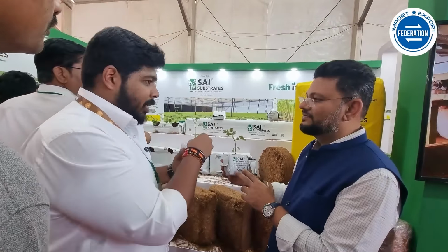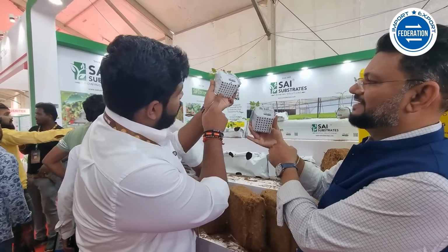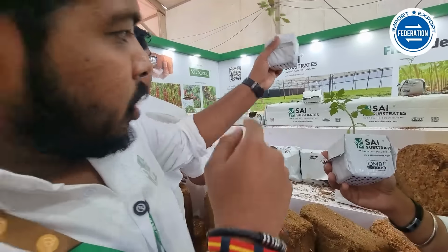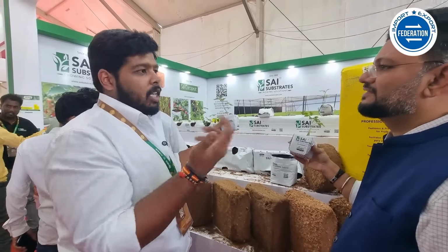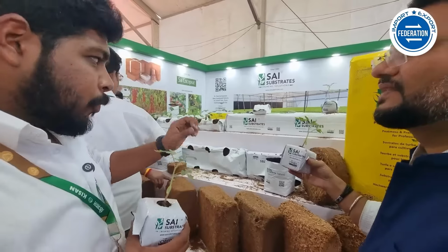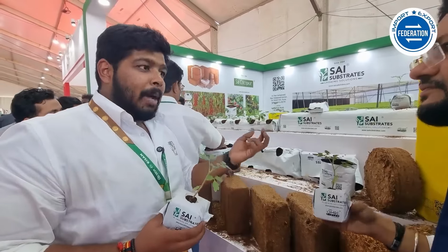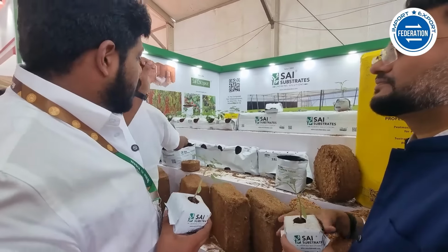Once you sow the seeds, after 40 days, you get the rootings at the bottom. So now you can see the rootings over here. It is coming right now. Once you place it over here, it starts to grow, go inside, and the cultivation starts by that. And we use the same bags for cucumbers, bell peppers, as well as tomatoes. Secondly, that bag is for strawberries.